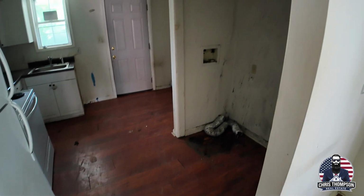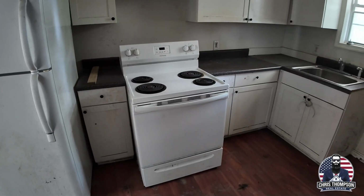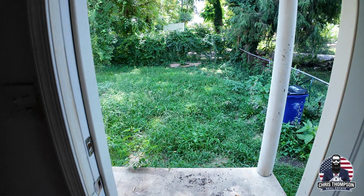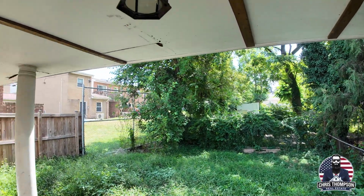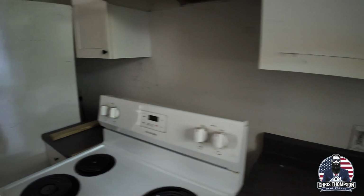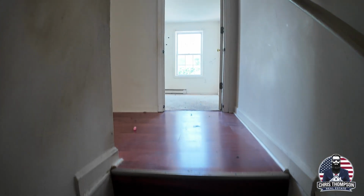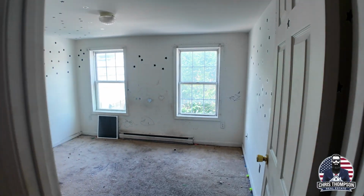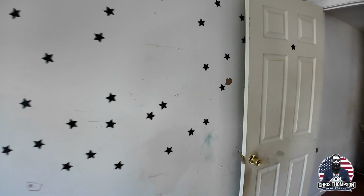Floors are interesting. Doesn't look like the yard's been cut in quite a while. Got a little bit of wood rot on both sides. Let's head upstairs and see what we see up here. So we clearly need some paint and flooring and to get these stickers off the wall.